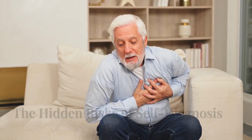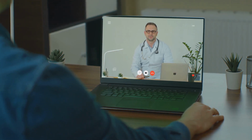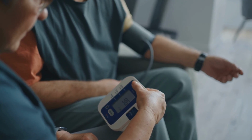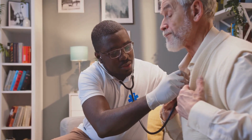Many people struggle to recognize the symptoms of heart blockage, which can include chest pain, shortness of breath, and fatigue. These symptoms can be subtle and are often mistaken for other conditions. Without proper medical expertise, it's easy to misinterpret these signs or ignore them altogether. Self-diagnosing can be incredibly risky, as it may lead to delayed treatment and worsening of the condition.